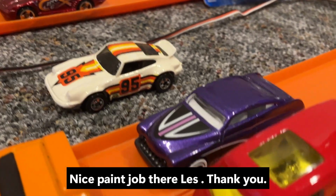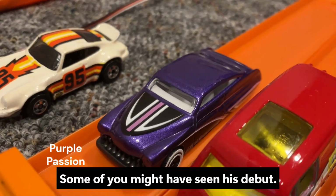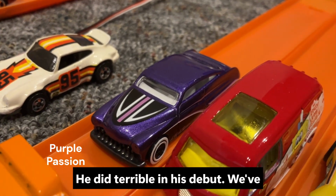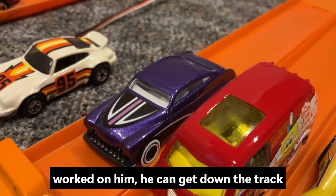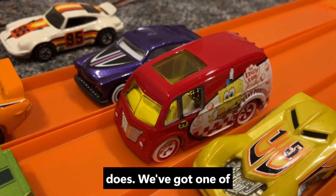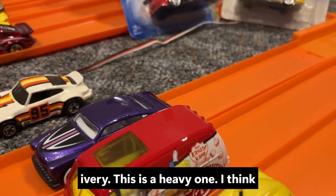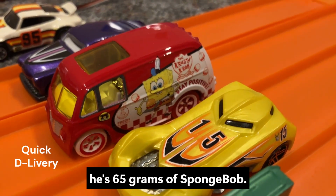Thank you. Next to that one is a Purple Passion. Some of you might have seen his debut. He did terrible in his debut, but we've worked on him. He can get down the track a lot better now, so we'll see how he does. We've got one of these SpongeBob cars. This is Quick Delivery. This is a heavy one. I think he's 65 grams of SpongeBob.